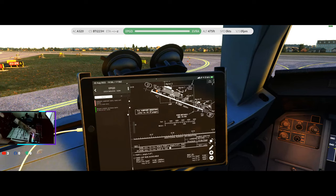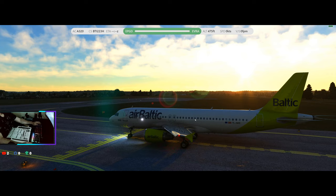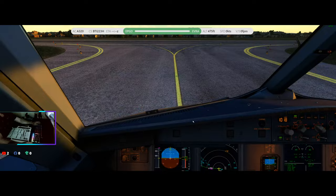Lot 393 established, runway 25. Lot 3923, thank you, Kraków, wind calm, runway 25, clear to land. 25, clear to land. Good evening, Warszawa, Ryanair 5 Lima on the ground in Kraków, request IFR clearance to Edinburgh.